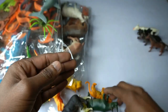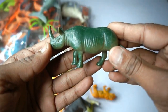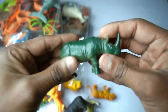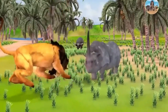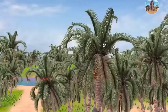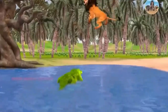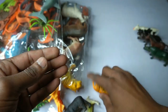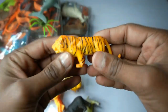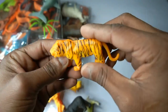Cow, so side, and next rhinosaurus look is beautiful guys. Rhinosaurus look is amazing, beautiful figure. Rhinosaurus, so side, and next figure. Wow, tiger look is beautiful guys. Wonderful design, tiger, little size tiger.